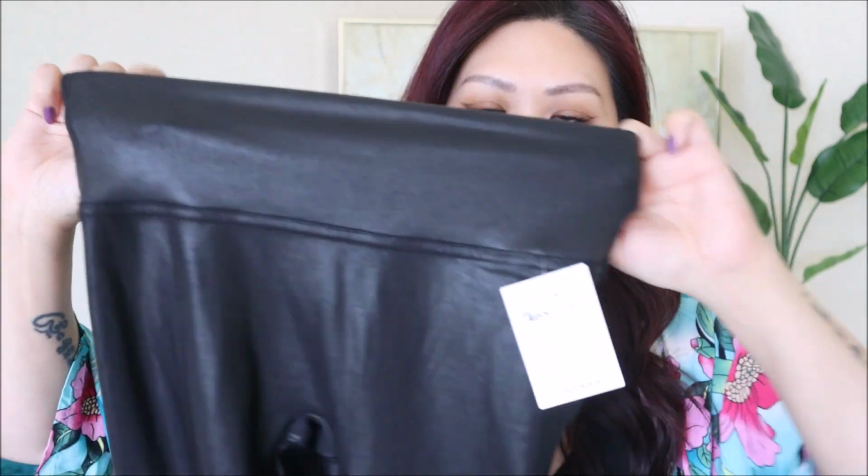But if you are petite or short, I highly recommend the Spanx Girls line. They also do the exact same faux leather legging in girls sizes. So I'm about 5 feet, not quite 5'2". I'd say I'm closer to 5'2" than I am to 5'1". And I had purchased the extra large 12 to 14.